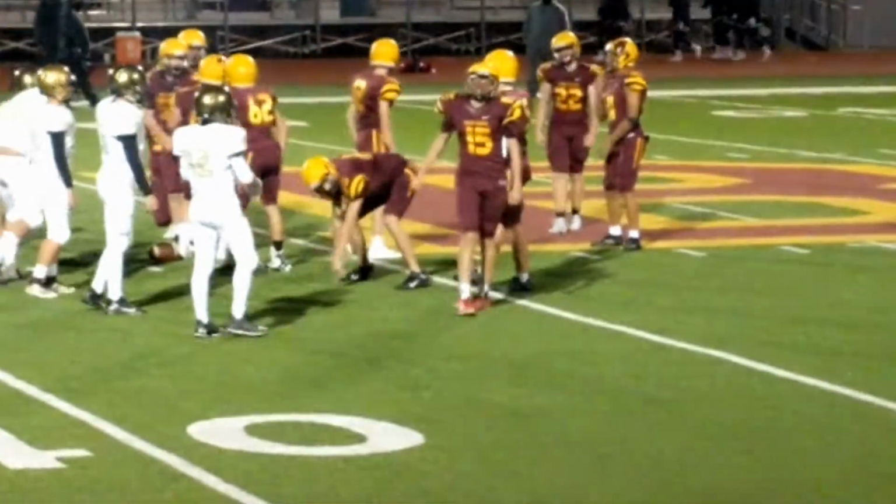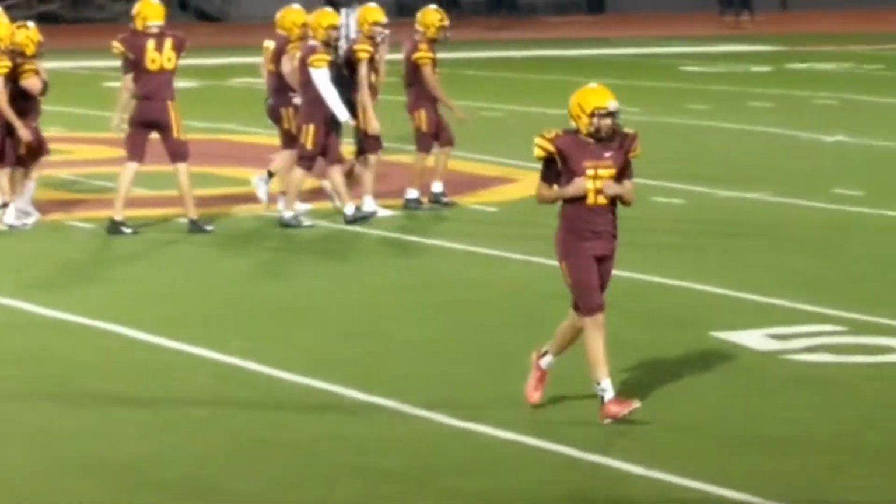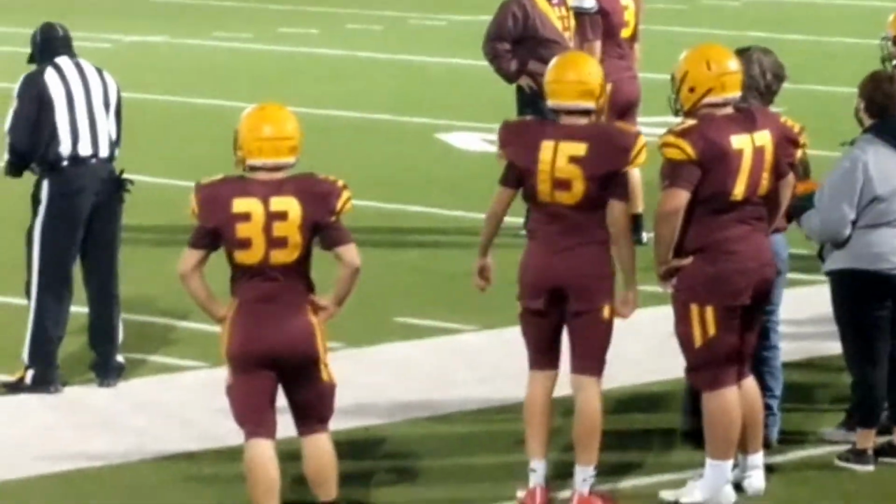Got a flag on the play. Be illegal procedure call against the Panthers. Be a 5-yard penalty. Replay first down.